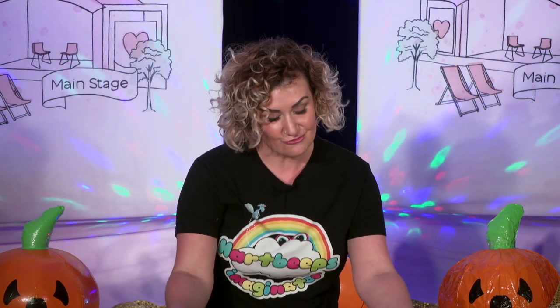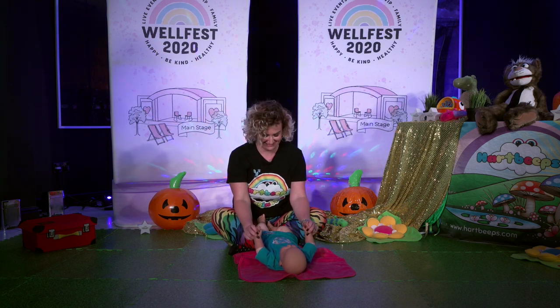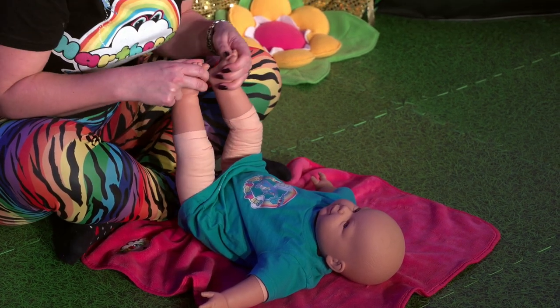And today, we're going to wriggle our fingers and toes. So we open up baby's palms, and we wriggle those fingers. And then we move on to baby's toes, holding onto their ankles, and we wriggle their toes. You don't need to strip baby off. And this is a lovely routine that you can do just before bed, after the bath.